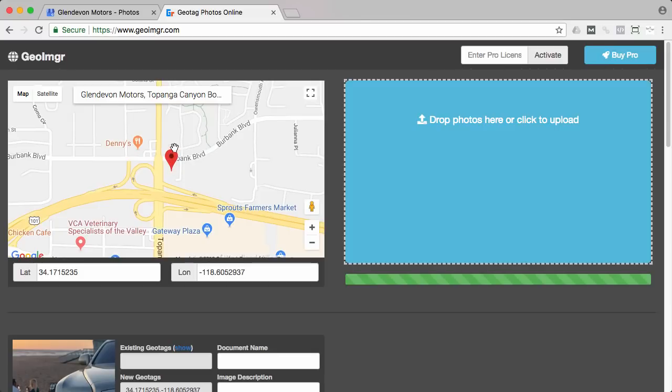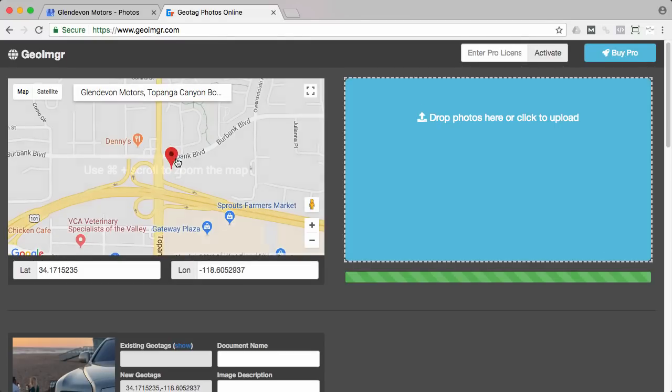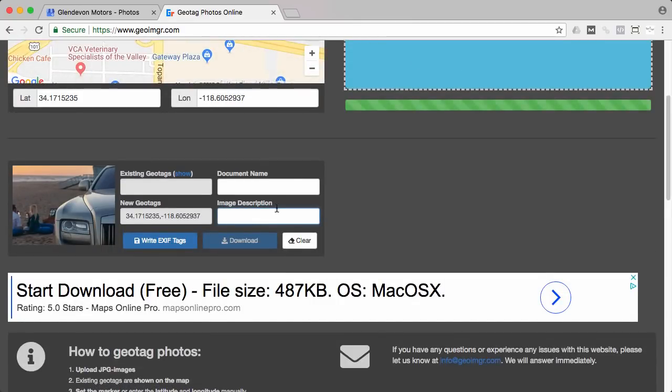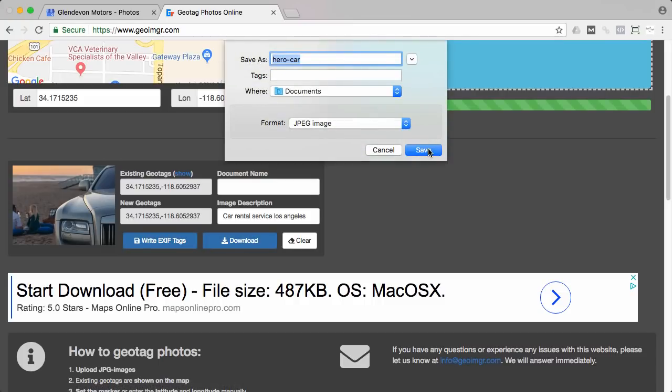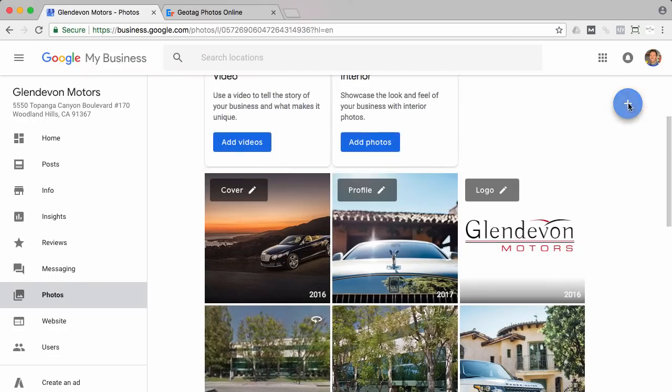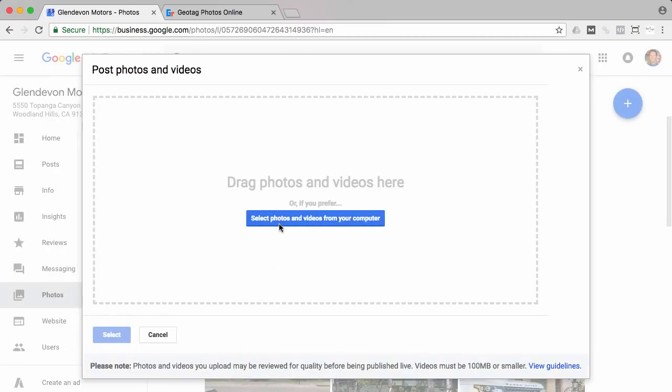And now it's got the little map pin, putting it in the right place. It's got the latitude, longitude. Don't worry about that. Go down here, and in image description, I'm just going to type in car rental service, Los Angeles. Just using the keywords and the city you want to be found in. And then you're going to click the right EXIF tags. So what that's doing is it's adding those tags to it. Then you just click download and you download that image. Then you're going to go back to photos and add it right here. Just upload it. And it's got all the info on it that you need.